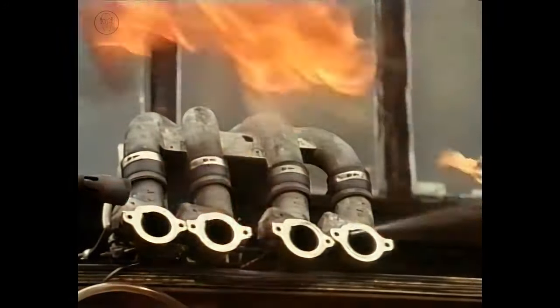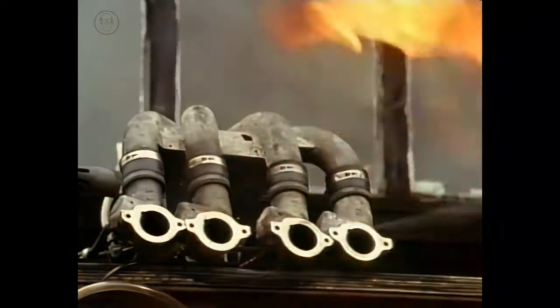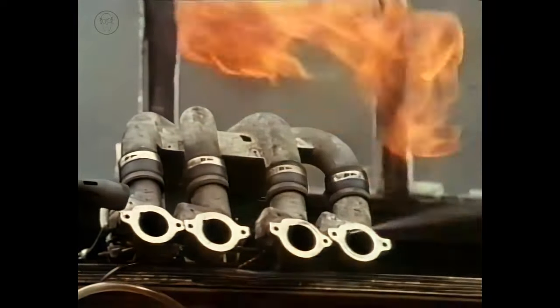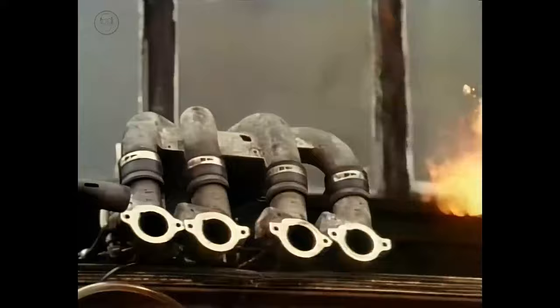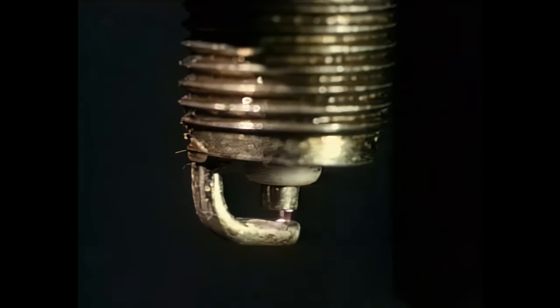The precise length of time the valve opens, controlled by a computer, varies the amount of fuel injected very accurately. Once the fuel and air has been sucked into the cylinder and squashed up, it's ignited. The spark is created by a high voltage jumping across a gap in the spark plug. The high voltage itself is created by the coil connected to the battery.